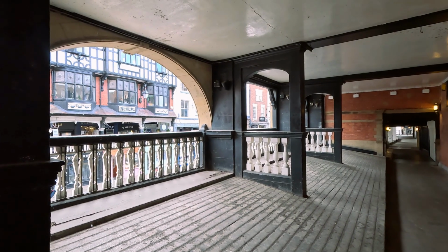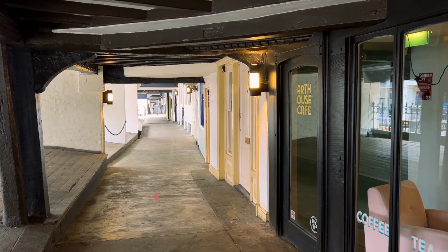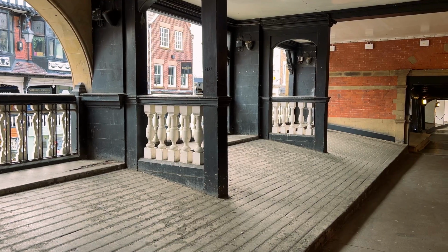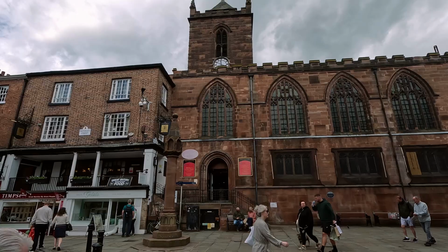The Rows are totally unique to Chester. They date back to the 13th century, and you won't find this anywhere else in the world. Experts believe the design may have evolved from merchants building homes above their shops and extending their upper floors over time. It's pretty cool.